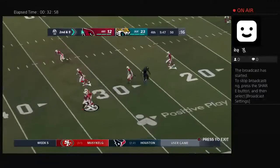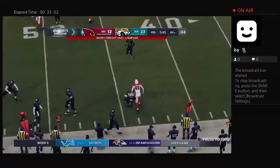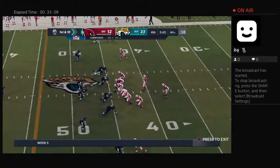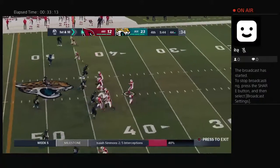And intercepted. Maybe the turning point they need. Isaiah Simmons picking it off. And the return comes to a halt right at the 44-yard line. Good starting field position for them as they come up first and 10 at their own 44.